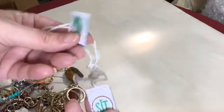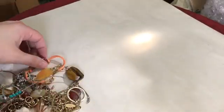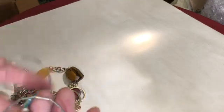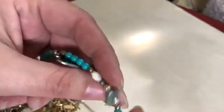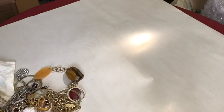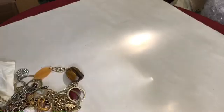Oh, and here's another one. SJT. Huh. Interesting. Love bracelet. No markings. This is fun. Nice abalone. I don't know if those birds are mother of pearl, maybe. Pretty turquoise colored plastic beads. I like that one a lot, and it matches the bracelet, so I could definitely pair those up and sell them together or individually.